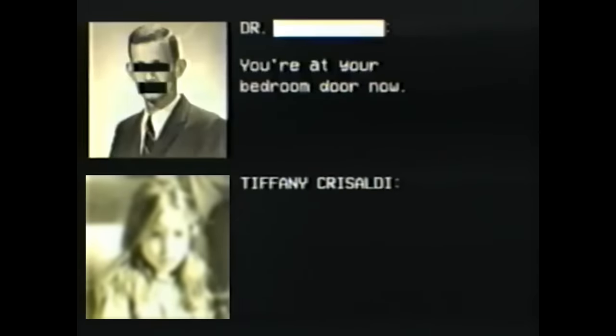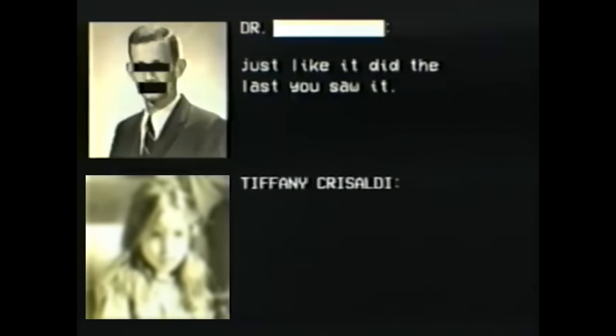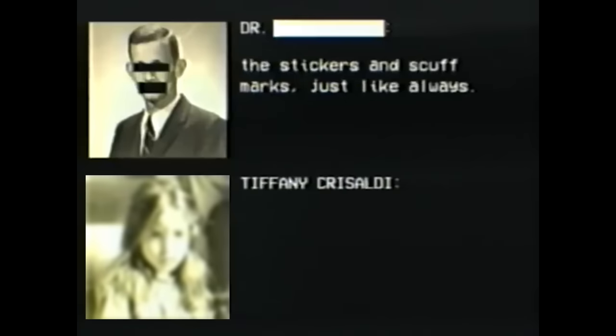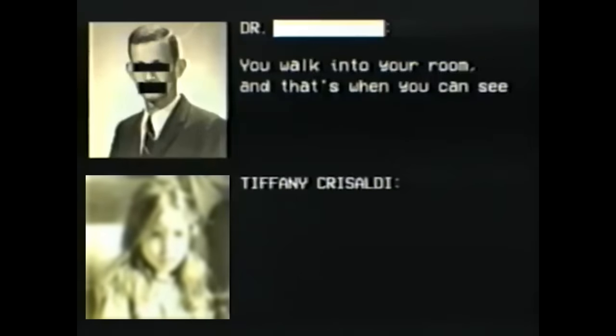You're at your bedroom door now. You reach out your hand and grasp the doorknob and turn it. The door opens, and you can see that your room looks just like it did the last you saw it. You see the colorful quilt on your bed. You see your small white dresser with all the stickers and scuff marks, just like always. Your stuffed animals are all resting by your purple toy box. You feel comfortable. You feel safe. You are alone. You walk into a room, and that's when you can see something different that's never been there before.